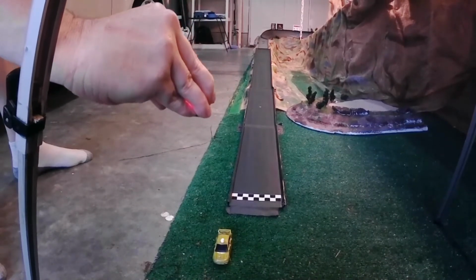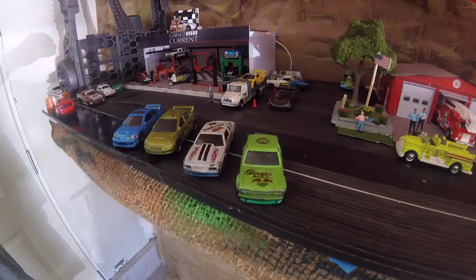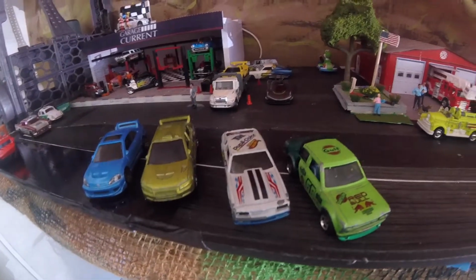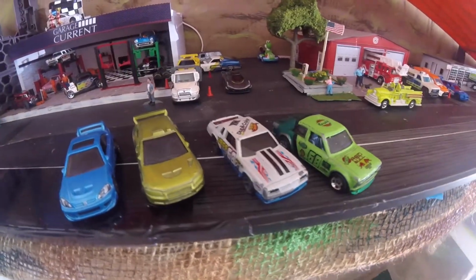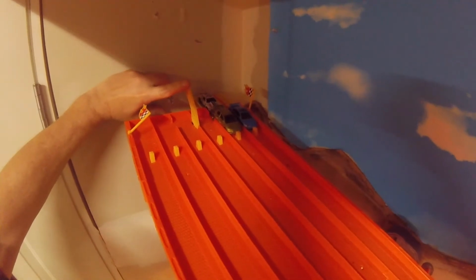So another 3 points, and that looks like we have a tie for second place. It looks like we've got a tie to resolve between DATSUN 510 and Monte Carlo, both scoring 10 points in the competition. To resolve the tie, each competitor will get 1 run against the jammers, and if we're still tied after that, we'll do it again.